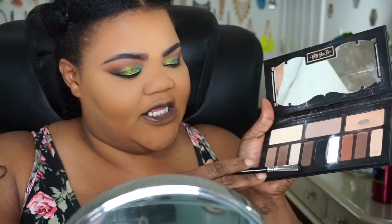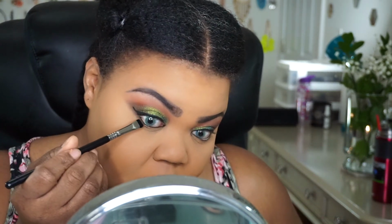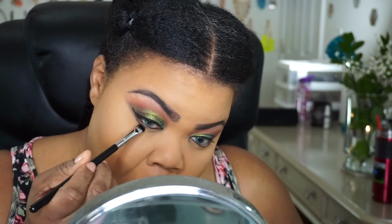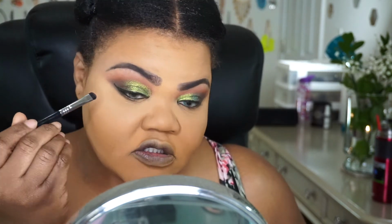I'm going to go ahead and use a Sigma short shader. This is an E20. And I'm going to go ahead and go into that deep neutral brown that we were using to smoke out a little bit underneath my lower lash line, just a little bit. And I'm taking it 2/3 of the way in.